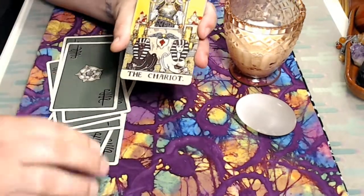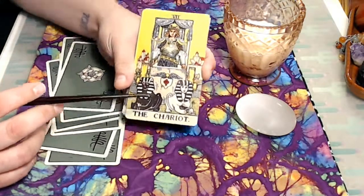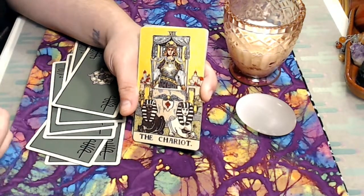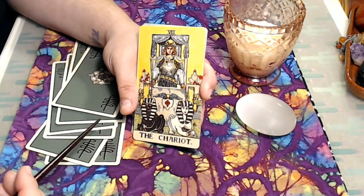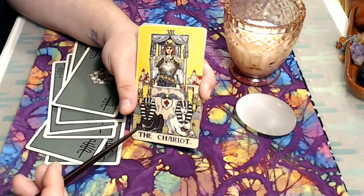Okay, so the kid leaves school and he is excited about life. He has stepped into his confidence, his ego, and he is ready to do living. The Chariot is the concept of willpower. This is the human ability to master ourselves and have victory.